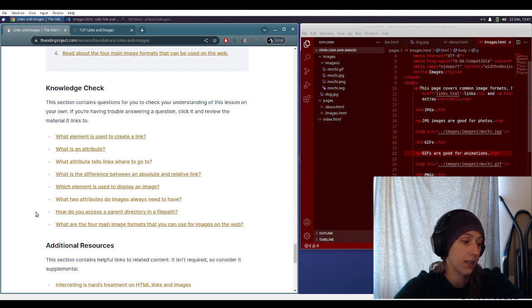What is an attribute? An attribute is a secondary input that we put inside of our element per se. So if you take meta, for example, meta is the element, and then charset is the attribute that can then take an input. For our image element, source is an attribute, and then also alt is an attribute.